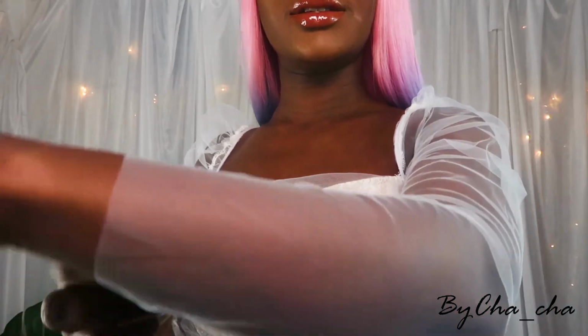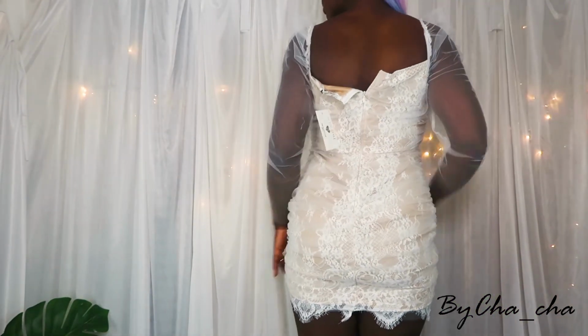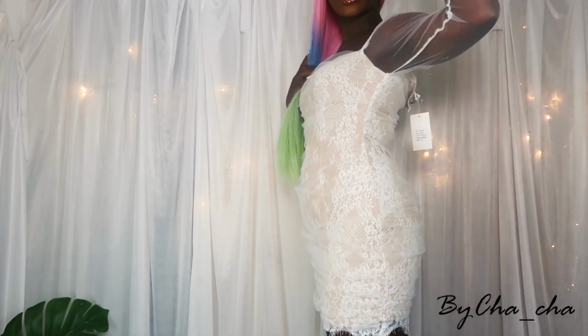All these details. And this is the arm. It is cute. Just that, as a person, I don't know. I think it's gorgeous, but yeah, let me know what you think. A keep or a return with this dress. And I got a size 10. This is the back. And this is the side.